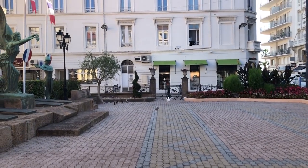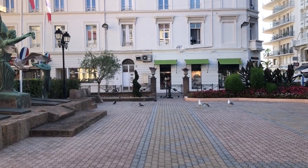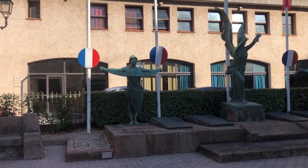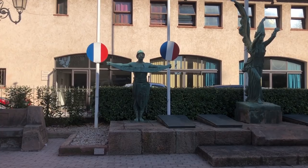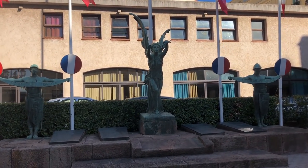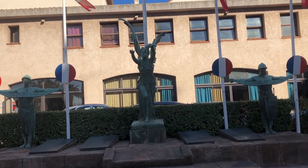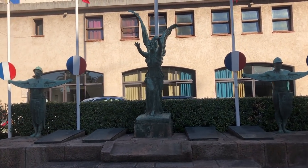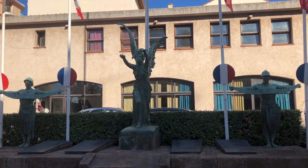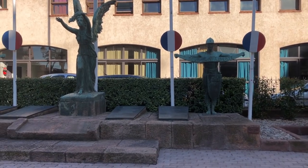Birds are all fighting over food. Many of these statues here. This one says pour le droit, which is for the rights. This lady must mean something else. She's holding what looks to be flowers or something. She's an angel. And this one's for liberty.